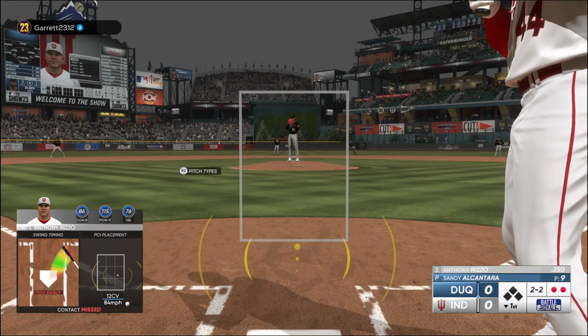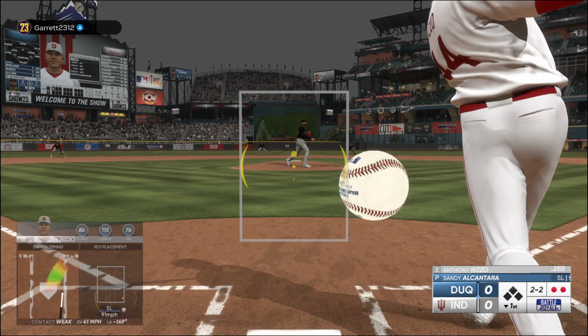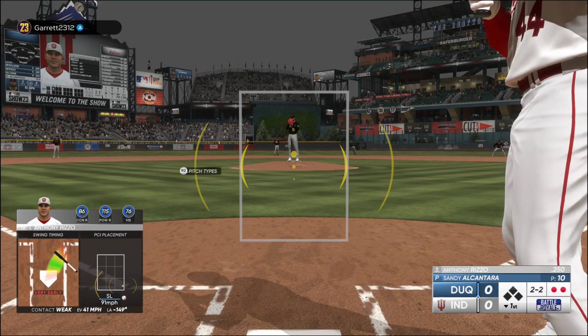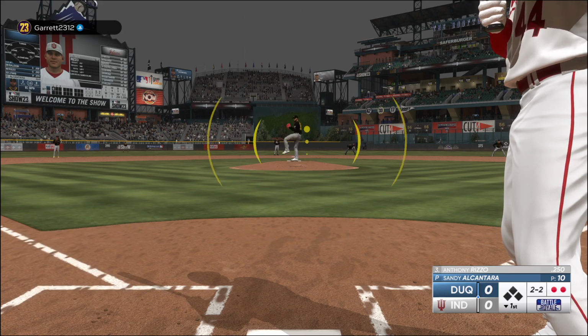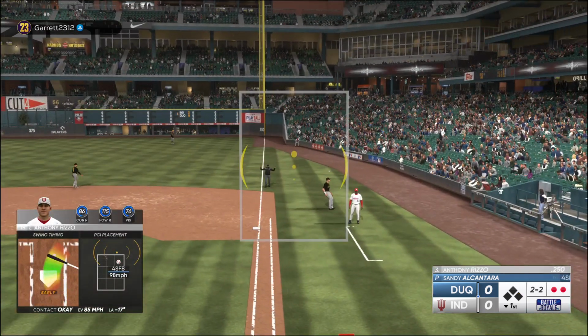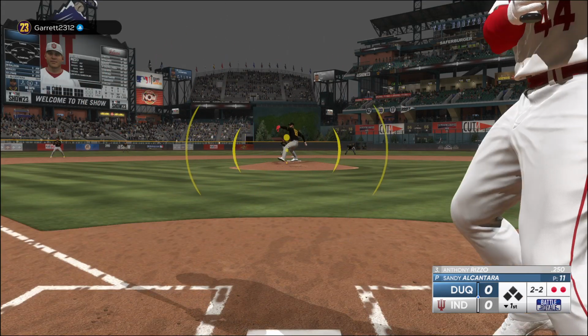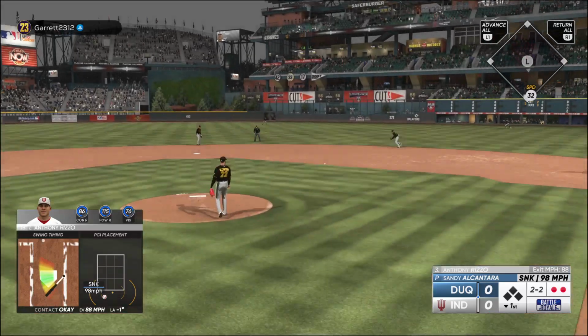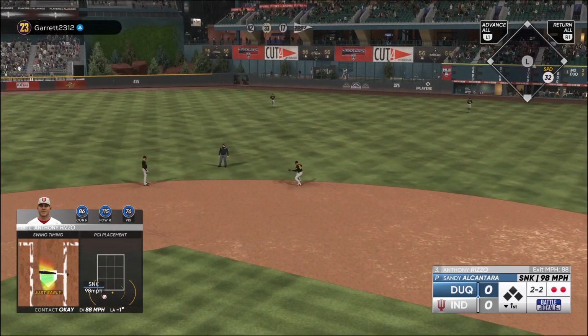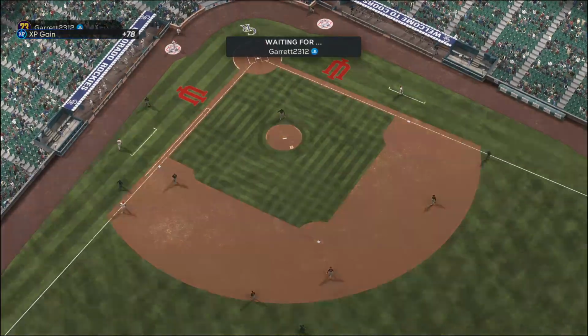Two strikes. Man, 91 on the slider right there. That's a hard one. That's a low-end fastball for some guys. Two now. On the ground right side. A dive. Nice stop. Over to first. They get the out, and that'll do it.